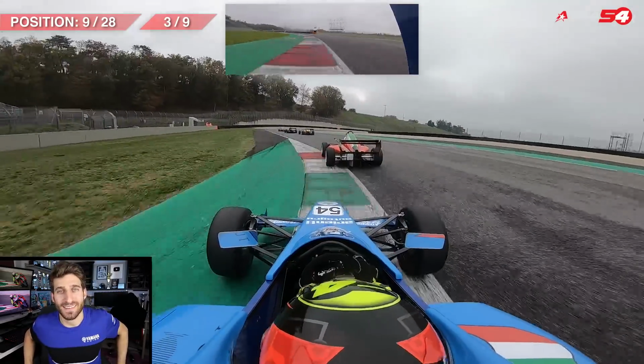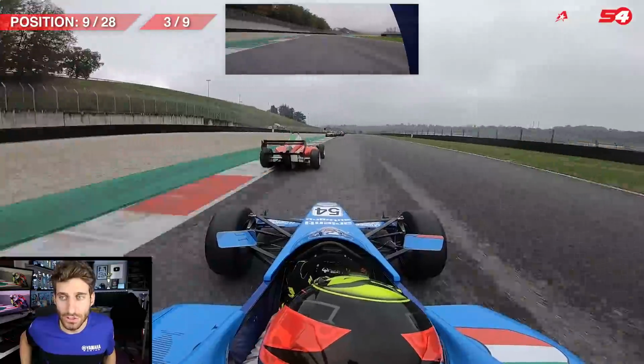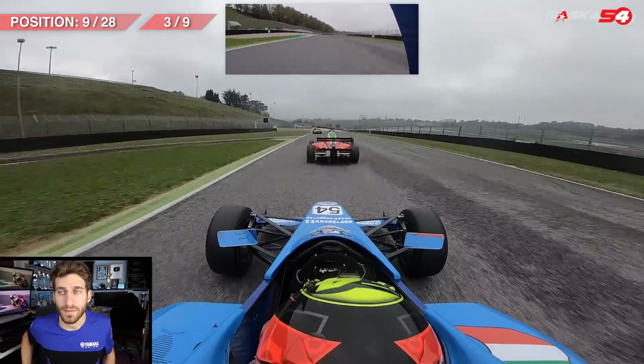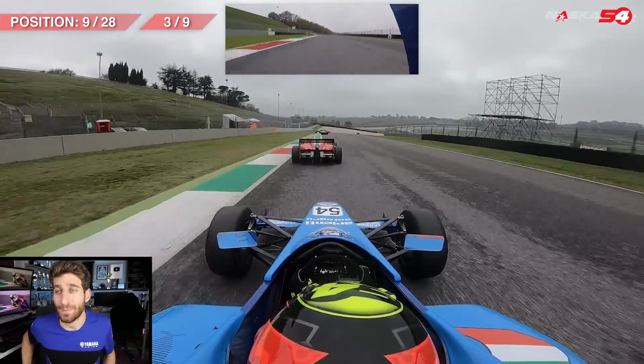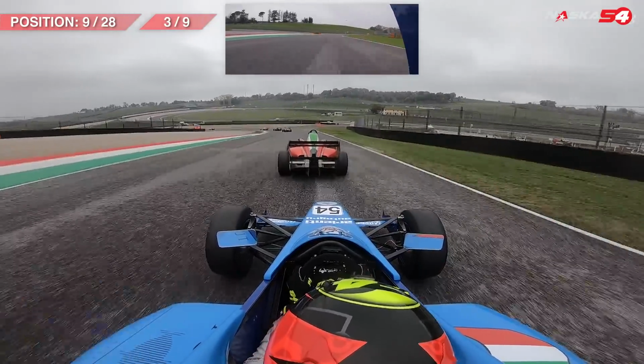Look at that, we got some traffic here, man. Okay, so the red car in front of me, I think he has some problem because he's driving pretty slow. I must pass him as soon as possible because I'm losing time behind him.